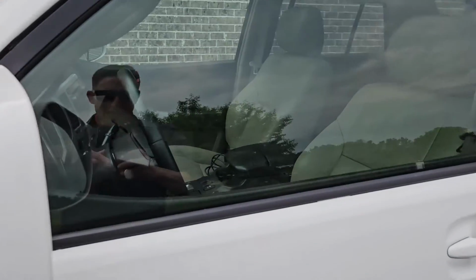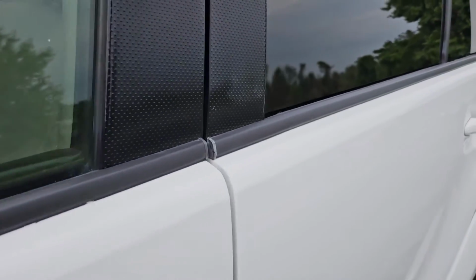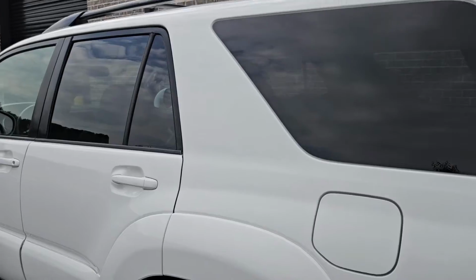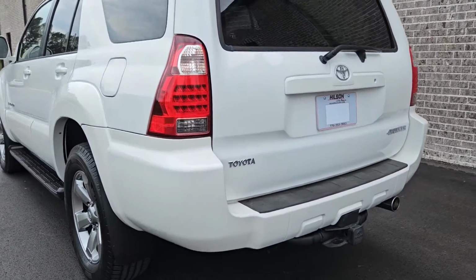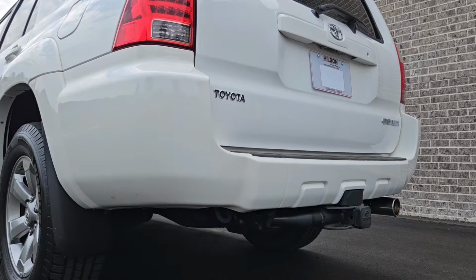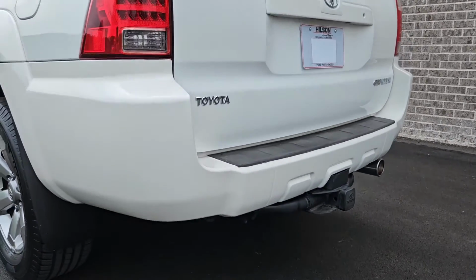So one thing I will say, these belt moldings have been trimmed all the way around the car. They look fine, but they have been trimmed. This car does have the optional rear spoiler. That was not standard, no matter what anybody says. We do have a factory tow package on this car. Rear bumper is in fantastic condition.